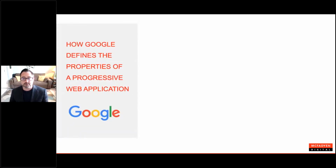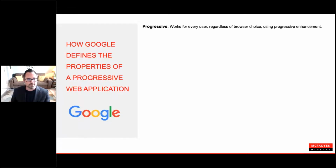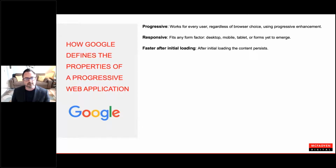Now, Google is the backer of this. Google founded progressive web applications in 2015. Now, they define it as progressive, so we know what that means, right? It works regardless of browser choice using progressive enhancement. As the browser becomes more capable, the site will add more capabilities. It's responsive. It means just any form factor, right? It's like responsive web design.